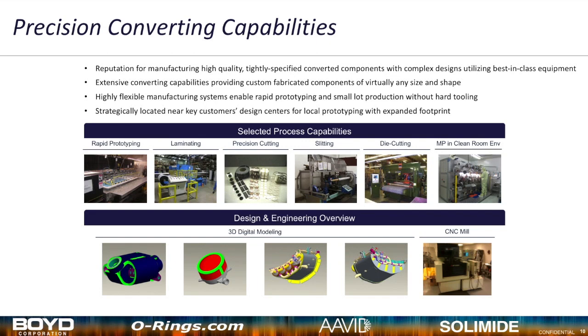Boyd does have a great reputation of manufacturing very high quality, tightly specified converted components with complex designs, utilizing the best-in-class equipment, to the major electronics OEMs. We have the ability to slit and laminate materials in-house and convert on high-precision rotary die-cut equipment. We are also very flexible in manufacturing systems, enabling rapid prototyping and smaller production lots, with usage of waterjet, laser, CNC, 3D printing, soft tooling, flatbed, and rotary die cutting. We are also strategically near customer design centers around the world, and do have the capability to turn samples within 48 hours.